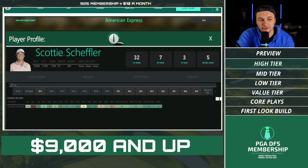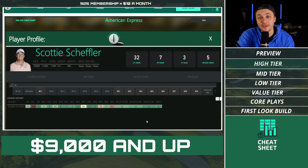So after Jon Rahm, it's going to be very difficult not to love Scotty Scheffler this week. Sure, one bad start here. I guess that'd be the worry. But other than that, 25th and a 3rd place finish. So good stuff there. Look at key stat-wise, top 25 or better in all the key stats that we're looking at. Recent form has been pretty spectacular.